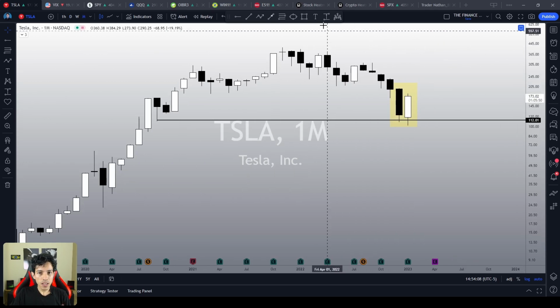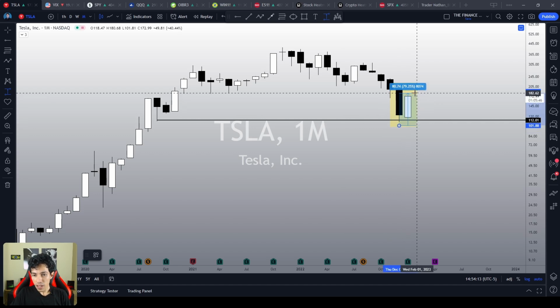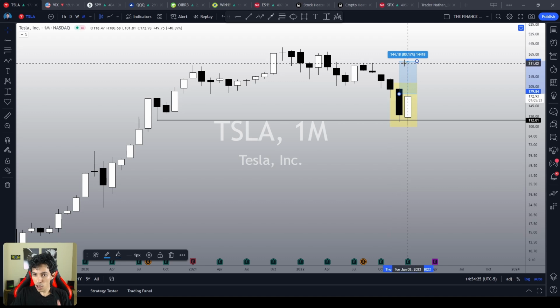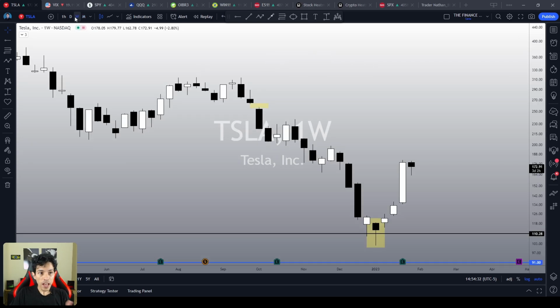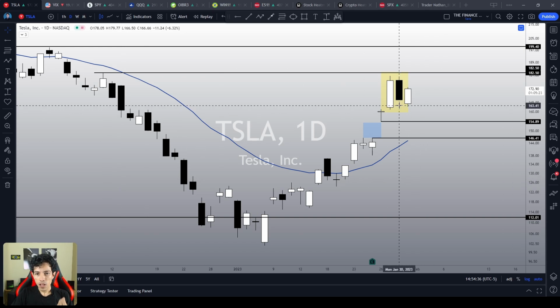Just remember, guys, what is the technical target of a piercing line candlestick pattern? Well, it is the piercing pattern's height projected in the direction of the breakout. And wow, what a coincidence, $300. The next technical resistance is the next technical target for this technical pattern over here. So everything is speaking the same language. Every single one of the time frames on Tesla is speaking the same language.